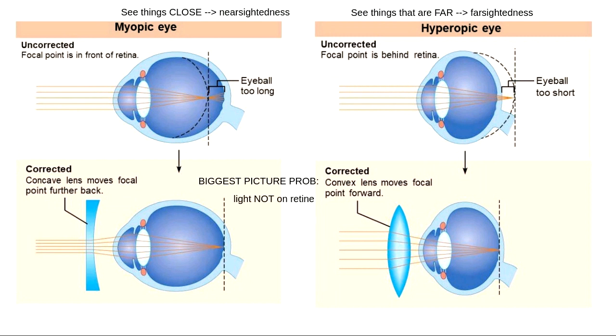More specifically though, with myopia and hyperopia, we'll call this just big picture. This is an issue with eyeball shape. In myopia, the eyeball's too long. In hyperopia, the eyeball is too short. Again, biggest picture, and this is every single vision disorder, light's not getting to the retina. Well, why isn't light getting to the retina? In the case of these two disorders, myopia and hyperopia, it's because the eyeball has the wrong shape. So, first two vision disorders, problems with eyeball shape.